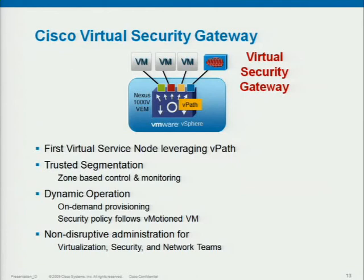And finally, we're extending the operational model from the network person to the server virtualization person, and now there's a new member on the team, the security admin. Making sure that all three of them have the same logical, consistent view of what's going on in the virtualized data center helps you leverage vSphere and your virtualization infrastructure that much more in a secure fashion.